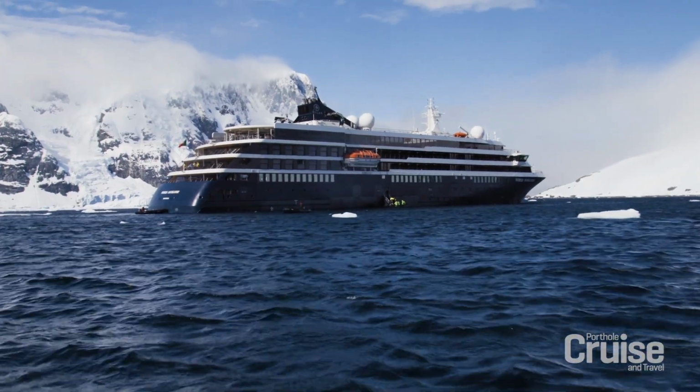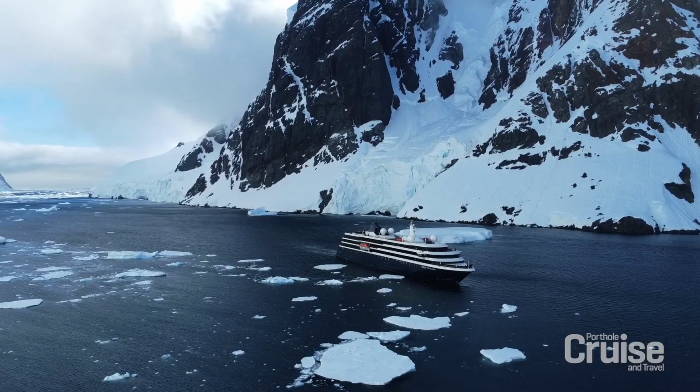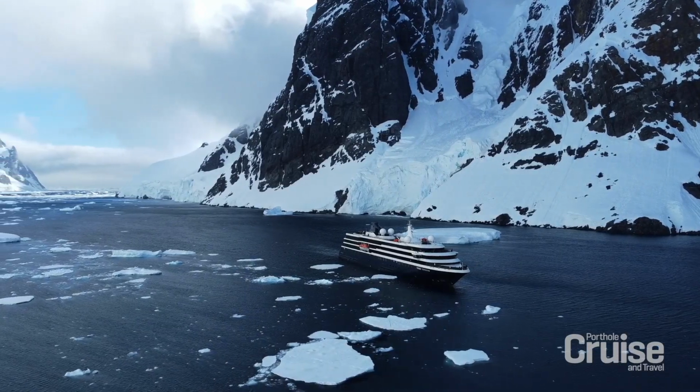And can you guess where we are? We are in Ushuaia, Argentina, and we have just arrived to board the beautiful Atlas Ocean Voyages World Navigator for a trip of a lifetime. We are sailing to Antarctica.